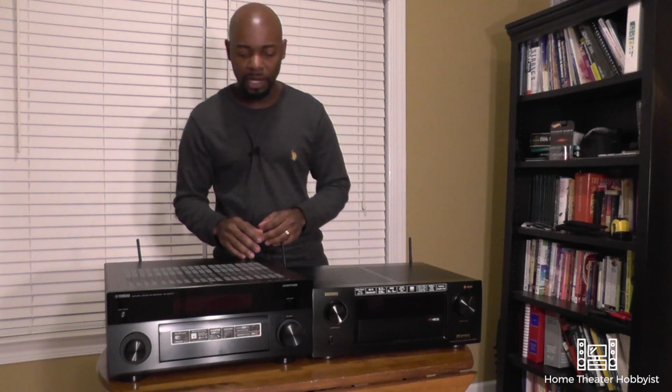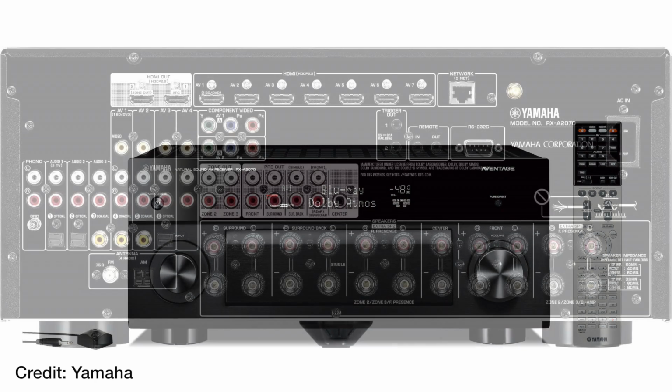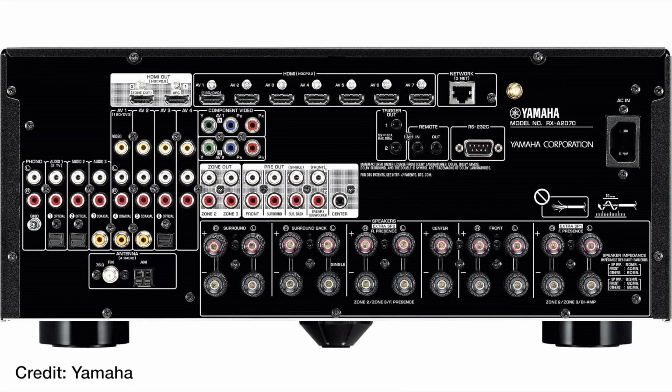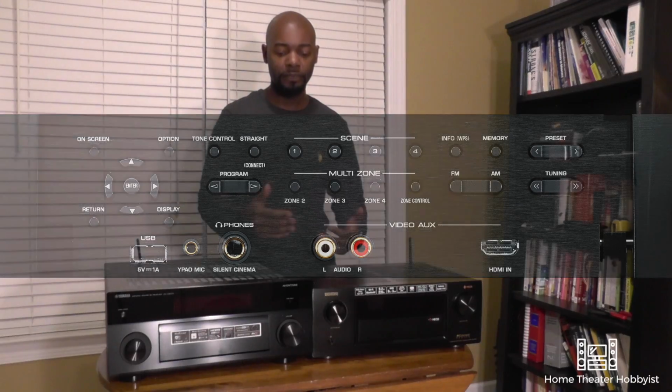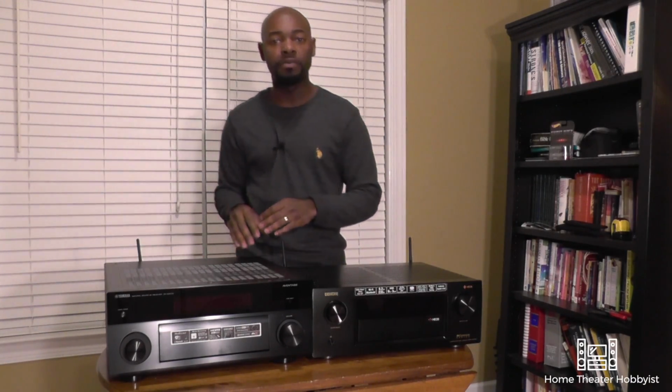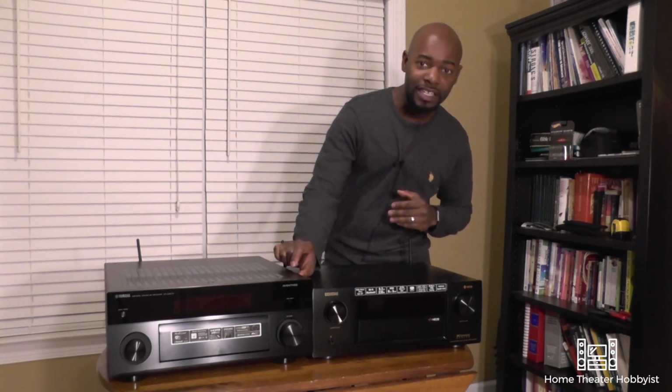Now, moving on to the Yamaha. The Yamaha doesn't have as many features as the Denon has, but it does have a higher build quality. They use higher quality components to give you a better sound stage. They also separate the left and right channels within the box, so you should hear more sound separation. Some of the things that I noticed with this box was just how much larger it is compared to the Denon. It's about 3¼ inches longer or deeper in this direction, and it's about an inch taller.